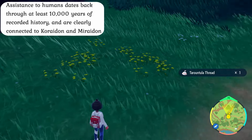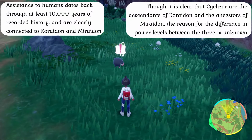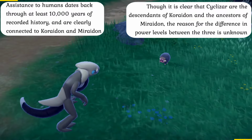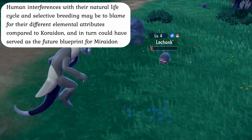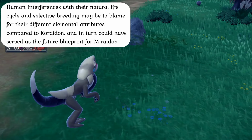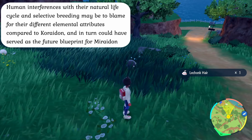However, this poses the question as to why these 2 legendary Pokemon are linked to a creature that is by and large inferior to them in terms of power. As far as human influence is concerned, it can be easy to see Miraidon as a result of humans trying to convert these creatures into stronger tools of war, which makes sense in light of the future Paradox Pokemon known to exist, but the ancestor in Koraidon is a bit harder to explain.